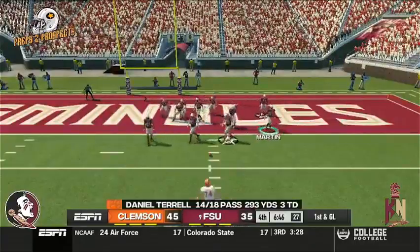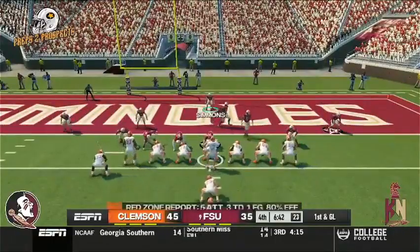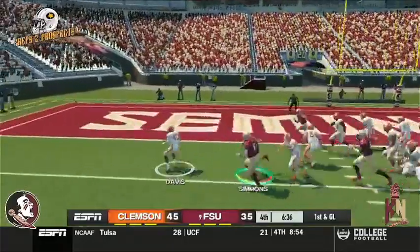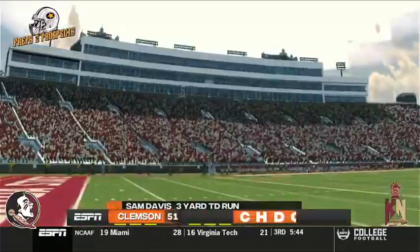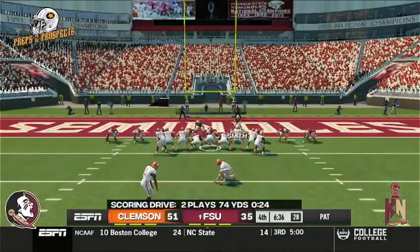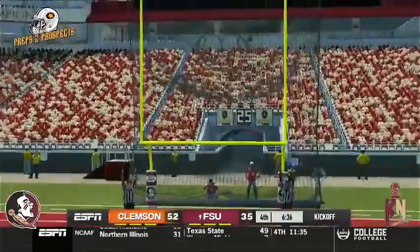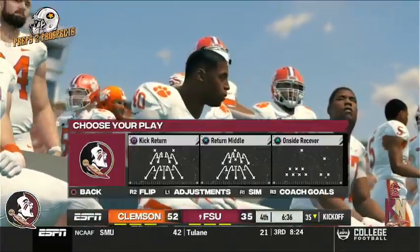The Seminoles had one of their key guys go down earlier, but it looks like he might be able to return. Quick throw. He's in for the score, and they're back in it. And he adds the extra point. A 4-play, 78-yard drive, and that's good for a touchdown. Boy, that is scoring in a hurry.